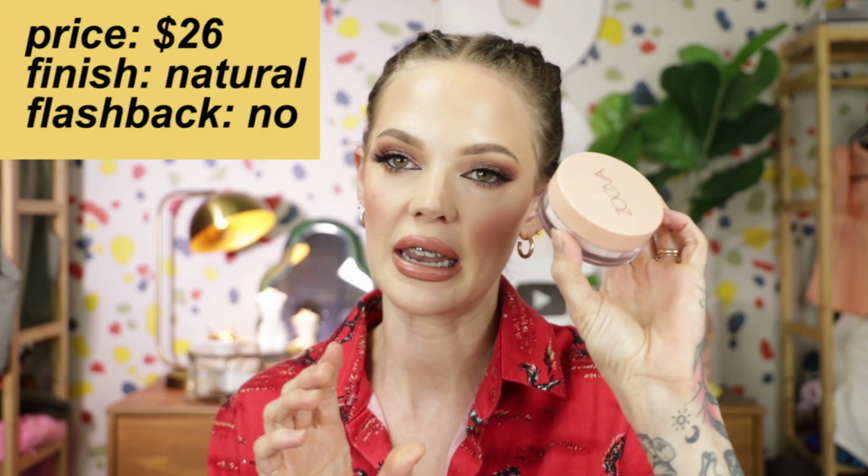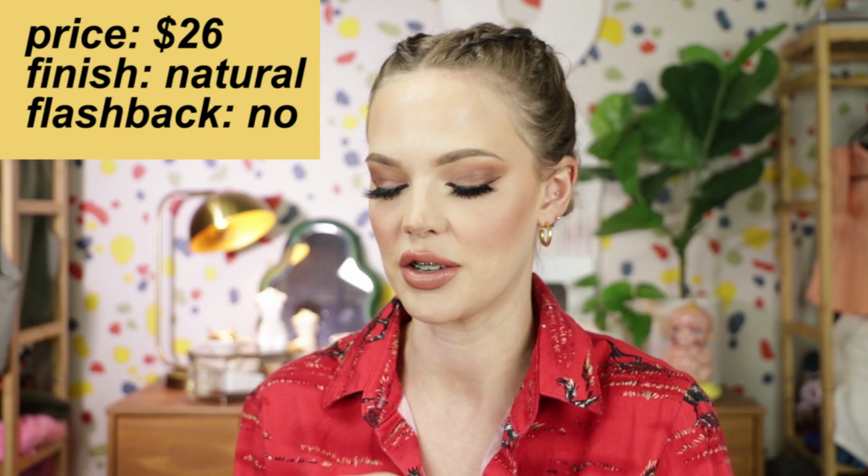But anyway, the next one I feel like is one that people don't talk about, and it reminds me of a powder that I have a love-hate relationship with. I'm just going to compare it, okay? It has the same packaging, but this is less than half the price, but it's still high-end. This is the Zoeva finishing powder in Dazzling. Zoeva's powders are made in Italy.